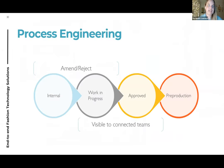So that's illustrated here a little bit. We'll talk a little bit about the process engineering, which is a recurring theme of this conversation. Within TUKAcloud, the structure is built in. Part of getting the most out of a 3D system is making sure that the process is properly implemented, properly engineered. Being able to determine what work is done within the team internally, at what stage something is ready for external approval, and once something is approved, what the next stage for pre-production is. Those are all the things that we are helping you to figure out.